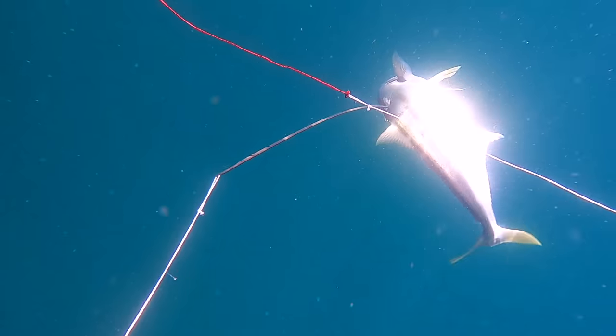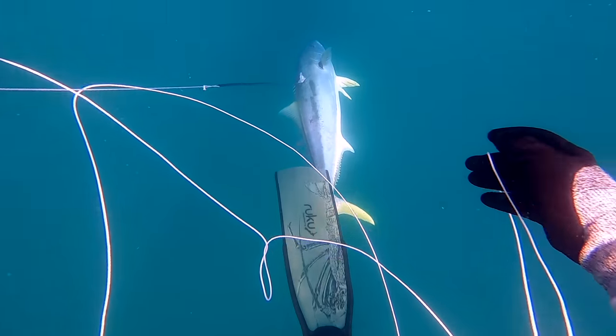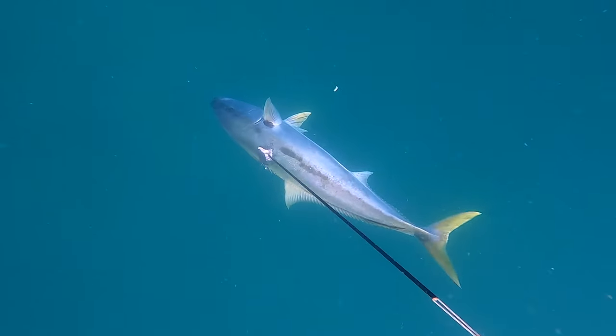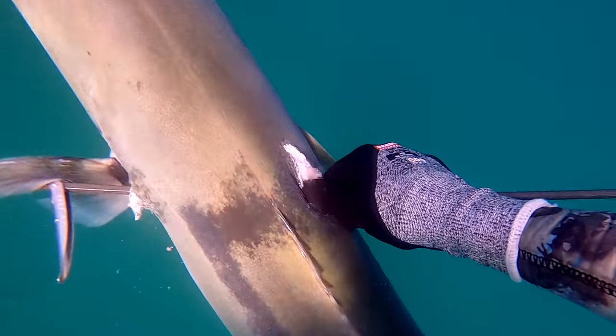Fast forward another 5 minutes, finally had the fish close enough to me and realised he was a nice fat fish, and hence the longer fight than usual. Finally grabbed a hold of him and dealt to him. Pretty happy. Another fish on the board for the boat.